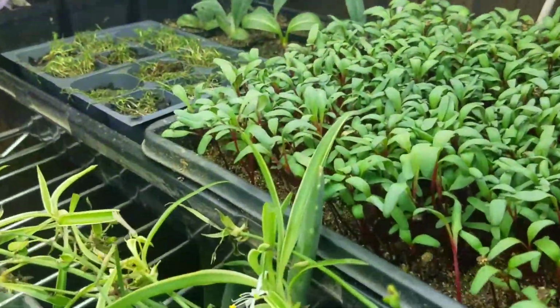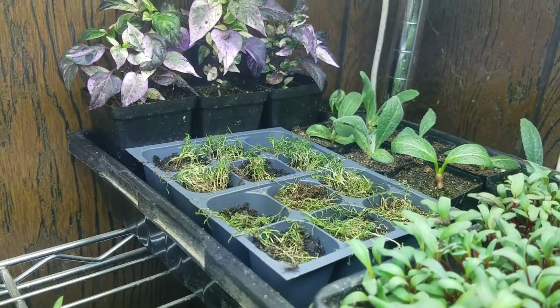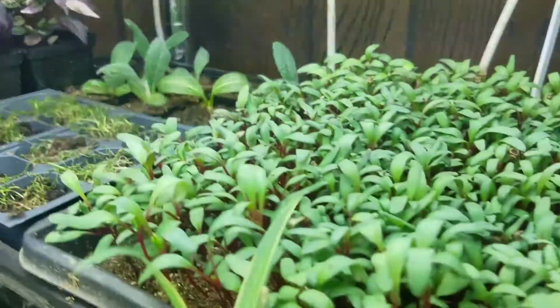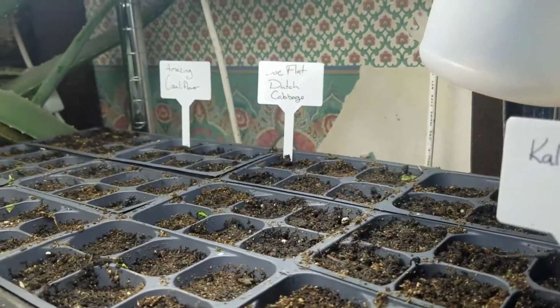And over here I got transplant shocked chamomile. Hopefully that'll bounce back. I've got a couple others that are looking better: my jigsaw peppers and my artichokes and my beet tray. Up here we've got some more trays of cold crops started.